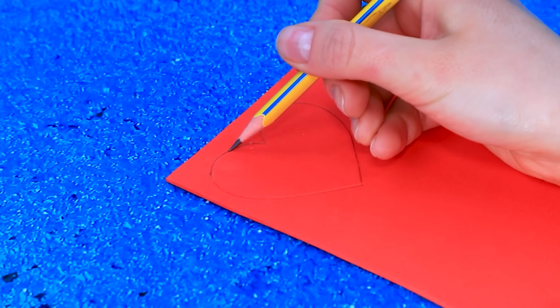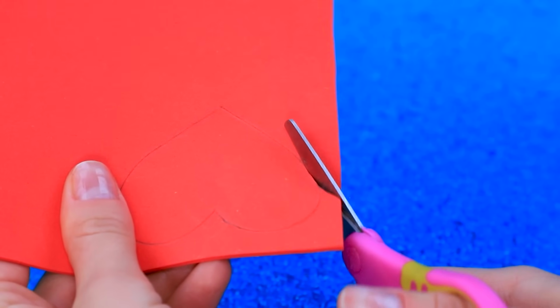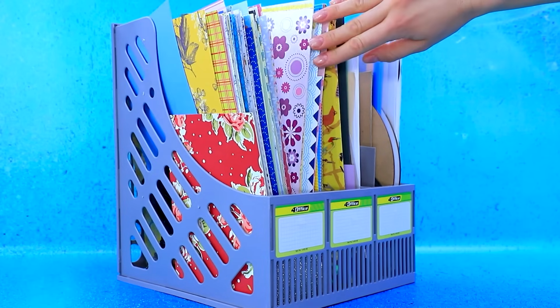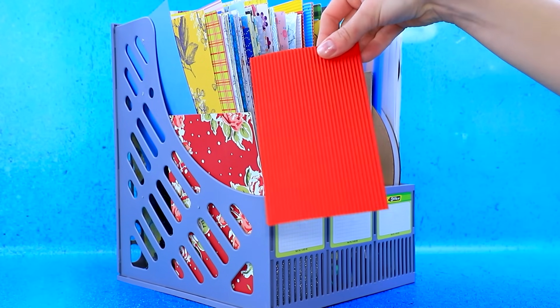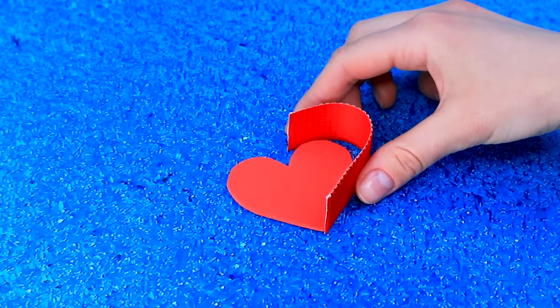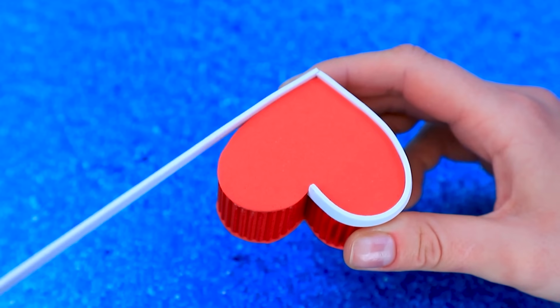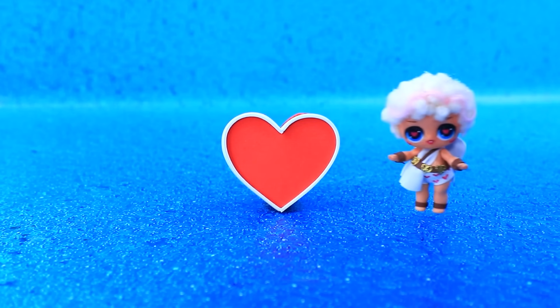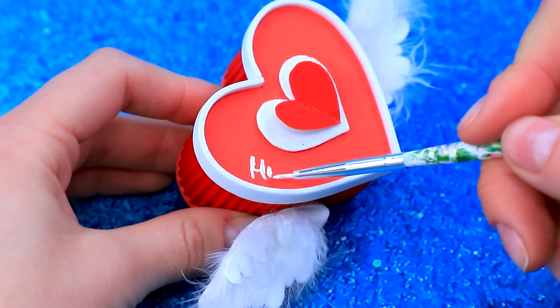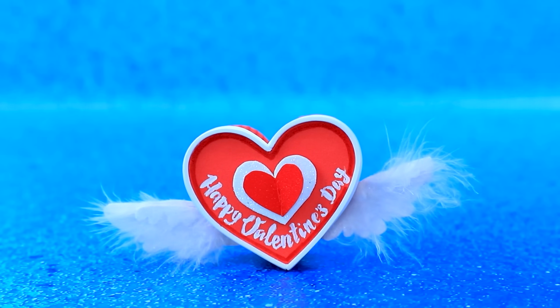Draw a sketch on the red foam paper. Cut it out carefully. Corrugated cardboard. Make stripes. Attach a heart to the sides. Cupid got us some wings. Hooray! Festive inscription. Perfect.